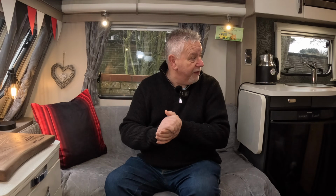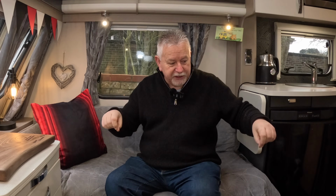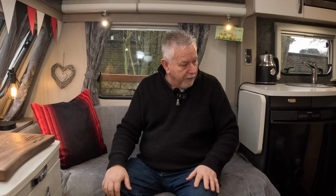Right, let's crack on then. We'll start, I think, with, well, we'll put these bits up because they're dead easy. We'll get those up and then we'll do the valance, and then I'll put that carpet strip down, put down the doormat, and I'm going to be somewhere close to finished in here then.